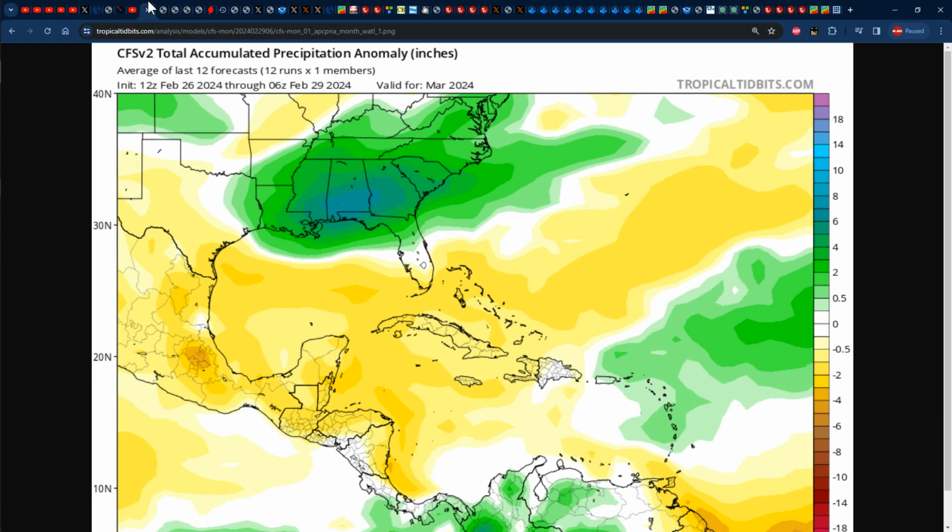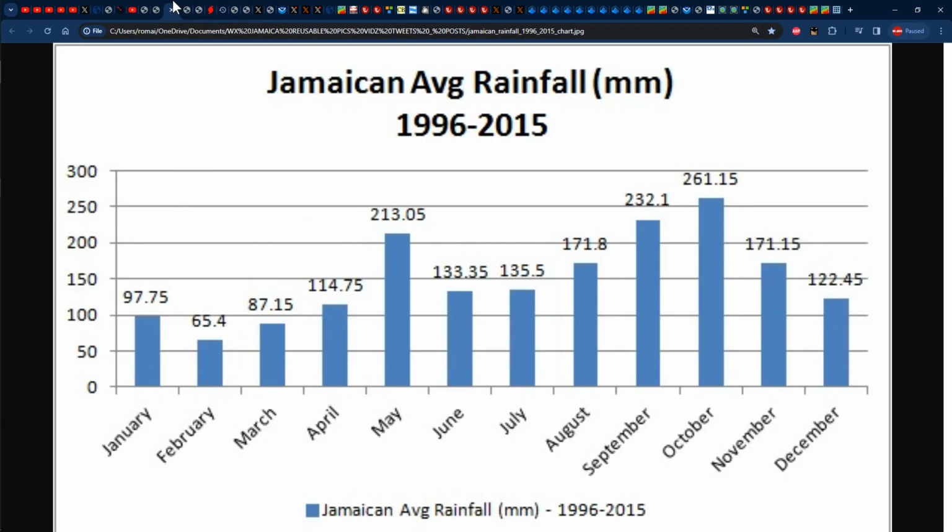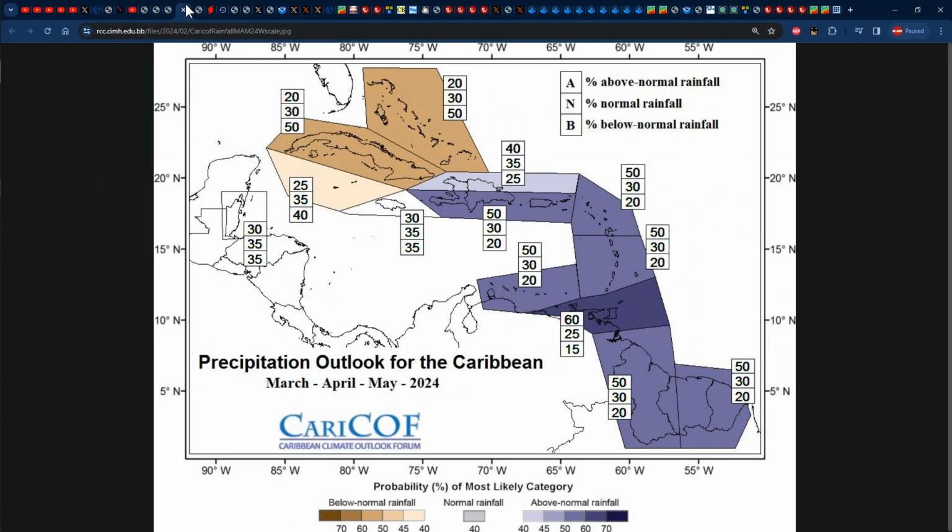However, as it relates to what the climate forecast system is showing for the month of March, we're seeing those yellows that represent below average rainfall, as we can see by the key on the right, in store for sections of Jamaica. And we can see the CANSIPS is showing something similar, more in the way of those lighter shades of yellows that represent below average rainfall. And the average rainfall for the month of March across Jamaica is about 87.15 millimeters of rainfall. So hopefully we actually get more rainfall than is predicted.